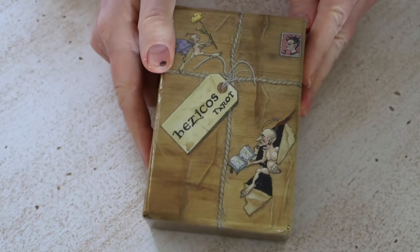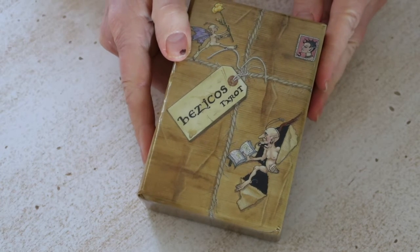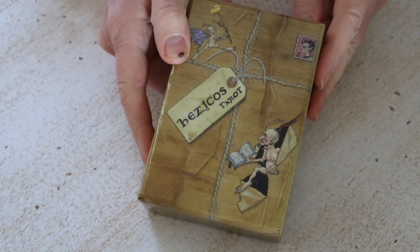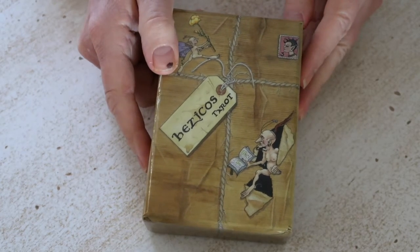All right, next we have the Hezekiah Tarot by Mary Griffin. This deck is recently out of print, out of stock. However, if you go to Mary's Instagram page, Hezekiah Tarot, and you message her, she does have a few decks if you're willing to pay an exorbitant amount of money, like over $100. You could still probably get your hands on a deck. So this just went out of print early this year.